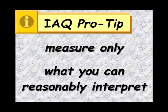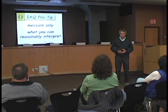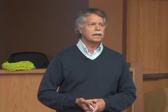We get adequate ventilation for the people and for any contaminants that might be in that building. We only measure what we can interpret. Science allows us to do a lot of measurements, a lot of high-tech stuff, but we don't know how to interpret that. You get a bunch of numbers, you get a bunch of data, and it's like, well, we don't know what this means. We don't do that. We don't go to a science project. We measure practical, everyday things that we can take charge of.